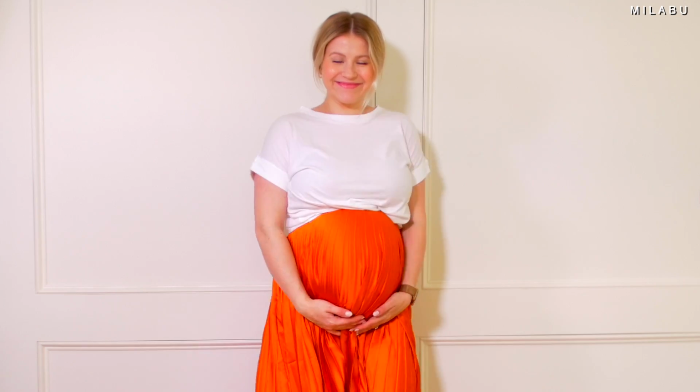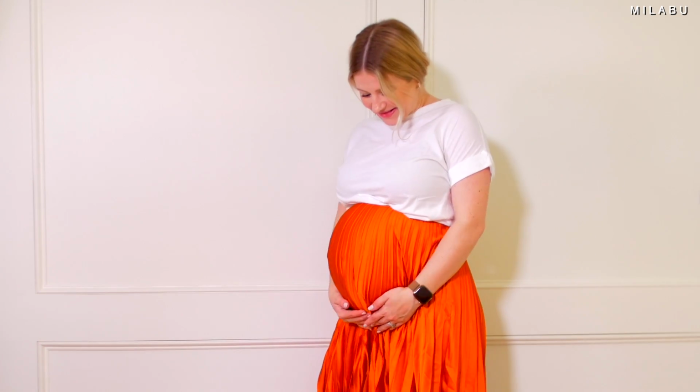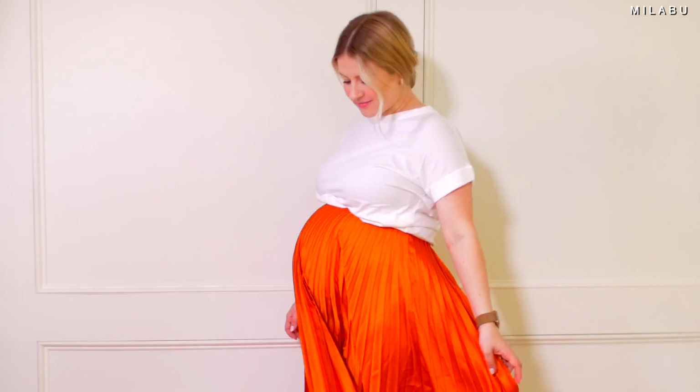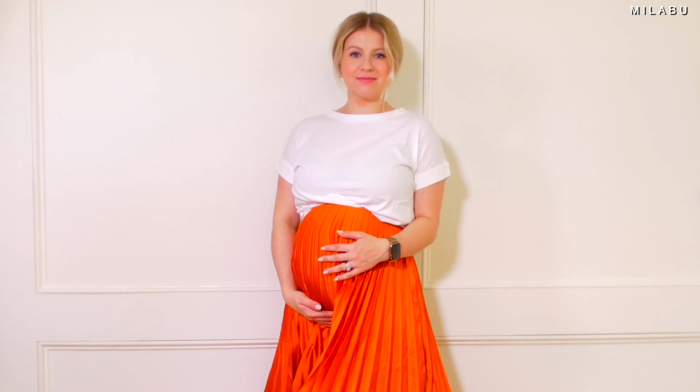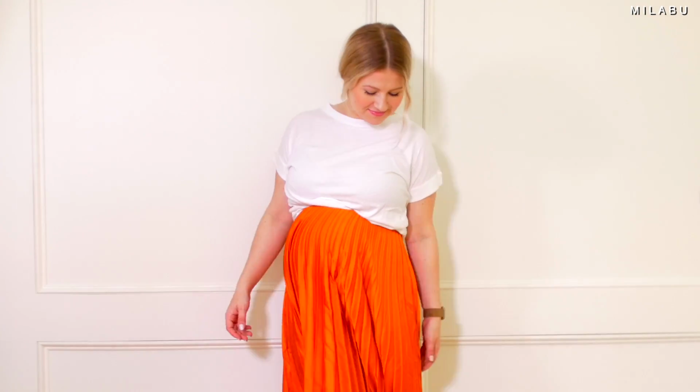Skirts like this are so popular and in season right now, that satiny, slippy style material. I like the style of this one. And then just a simple white t-shirt. This is from All Saints, but I got it on sale from ASOS. But like a simple white t-shirt, you can find it very inexpensive. Just maybe go up one size to make it a little bit more baggy, or you can stick to your normal size to give it more of a bodycon style look, so it's not as flowy or loose.